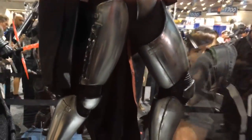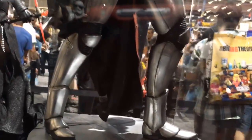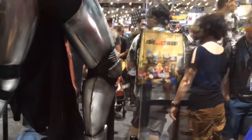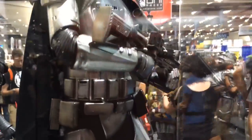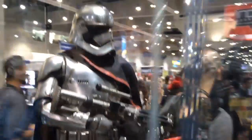She also has some fabric under costume like most of the Stormtrooper pieces do. But she also has the knee plates sculpted and the elbow joints sculpted. Anything cool you want to add about this Captain Phasma figure?